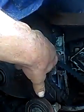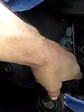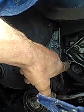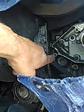What the heck? I think the bolt's broken off in here. 1, 2, 3, 4, 5, 6, 7. I don't recall that bolt. Must be an outer bolt for the outer plastic. Anyway.